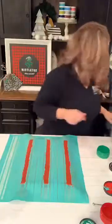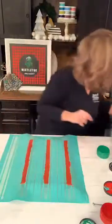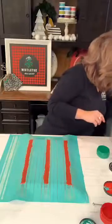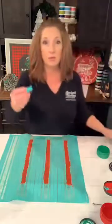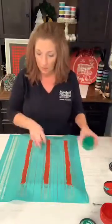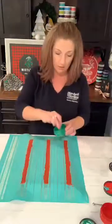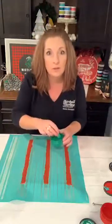All right, let's get a small squeegee again. I actually want a small one. So what I did is I took our squeegee and I just cut it. You can cut them to any size. Hey, Brianna. And now we're gonna do green. So the green I have on each side of the red. We'll do that now.